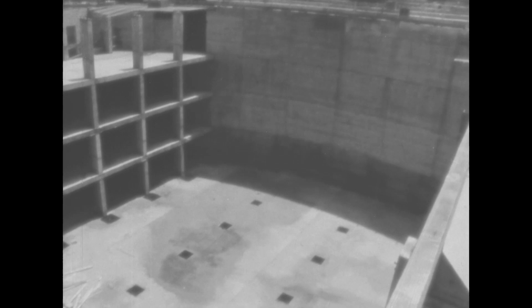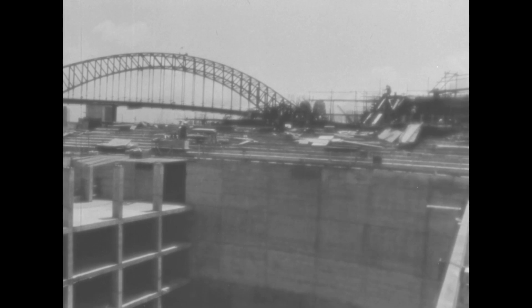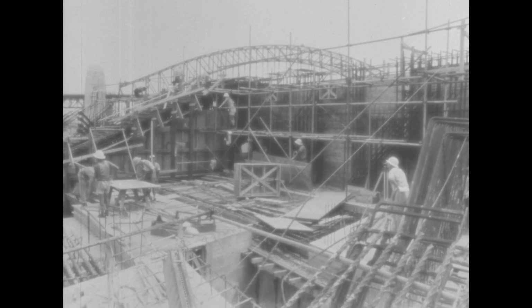Here in the main auditorium, this chasm will house the machinery which will raise and lower the stage in seven sections. In this sweep of masonry, 3,000 people will sit uncrowded. Above these tiers will soar the largest arc of the shell roof.